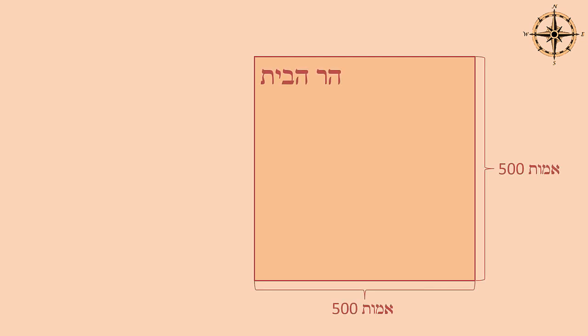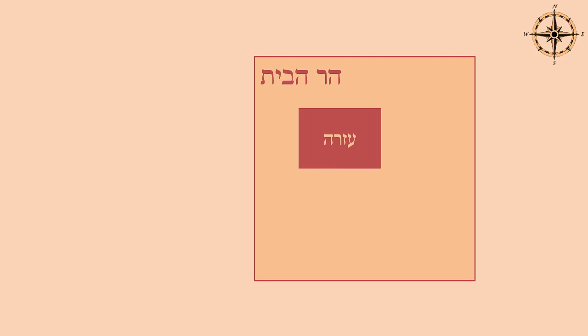Now, very important to point out here is that everything is proportional. So the Har Habayis was a perfect square. It was 500 amos by 500 amos. And at the end, we'll give a certain visual of what that looks like. In the Har Habayis is the location of the Azarah. As you can see, we're only talking about the Azarah right now, not the Ezras Nashim, which was to the east of the Azarah, because the Azarah is the structure that corresponds to and is parallel to the Mishkan. That's the main structure, and the discussion is going to revolve mostly around the Azarah.